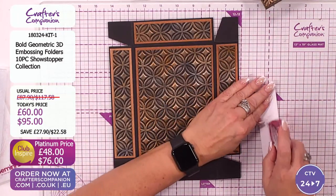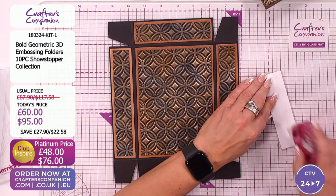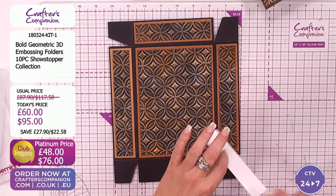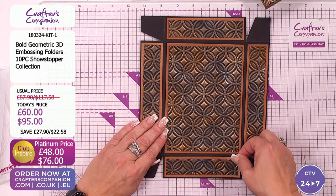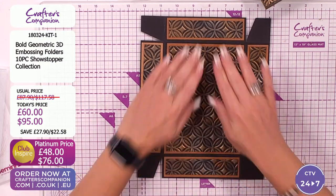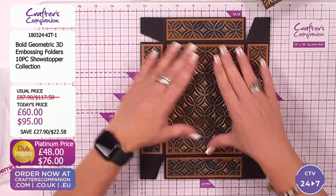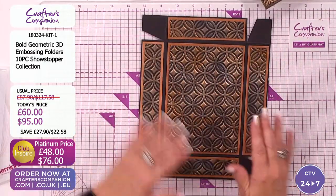Whew. This looks stunning, says Jeanette Shirley. It does, doesn't it? And isn't it great? I love these demos because you're showing us loads of different ways, and you might get stuck in the rut of making cards the whole time, but as you've seen here, perfect for decorating your box lids as well. Yeah, absolutely. So I'm just making sure all of those pieces are stuck down.